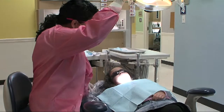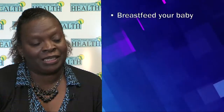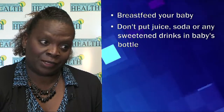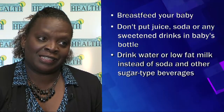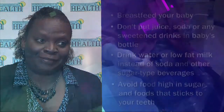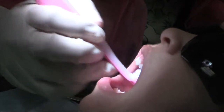Here are some nutrition tips for a healthy smile. Some of the nutrition tips for a healthy smile are to breastfeed your baby. Don't put juice, soda, or any sweetened drinks in baby's bottle. Drink water or low-fat milk instead of soda or other sugar-type beverages, and avoid foods high in sugar and food that stick to your teeth. Baby bottle tooth decay can happen to a child's teeth over time if not properly cared for.